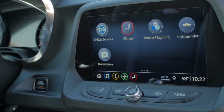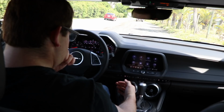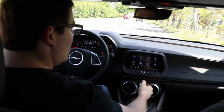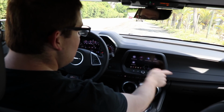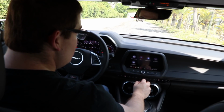Another oddity here is the Mylink infotainment system. It's 8 inches here. It's tilted down. I think they also did this in the new Blazer. I don't know why. I guess maybe to get rid of glare, which it sort of kind of does, but it's a little bit distracting to have it tilted this way. I guess you kind of get used to it, and I'm getting more and more used to the Chevy Mylink infotainment system. I think it's pretty good.